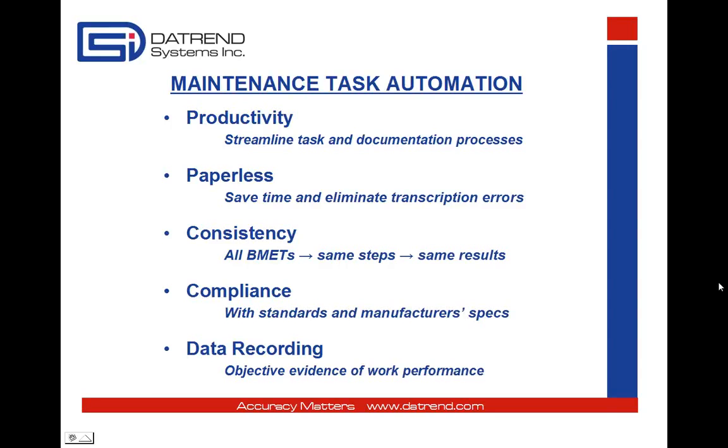The key feature of an automated system is it's paperless, and it cuts time associated with filling out forms, and it eliminates errors that can happen when inputting information from forms into a CMMS. With automation, consistency is achieved in the work product.